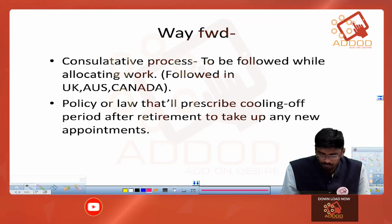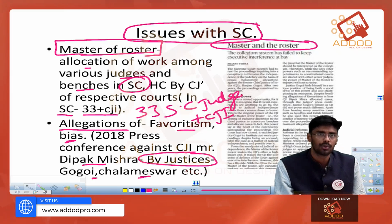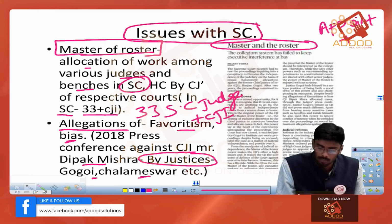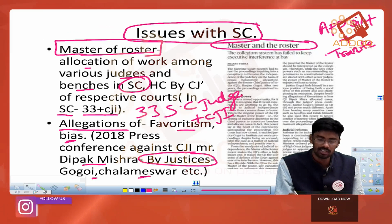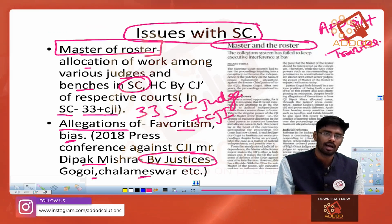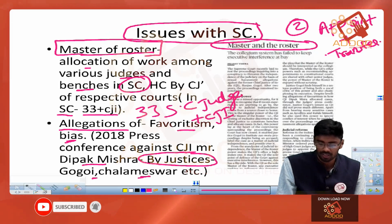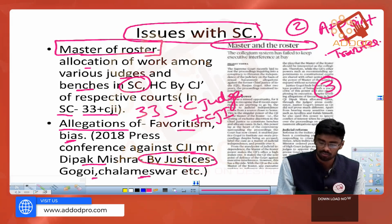So, what are the other issues with the Supreme Court? Other issues regard appointments and transfers of judges from the Supreme Court and High Court. Even in this, there have been many allegations that this collegium system has been biased, has been showing favoritism. This is the second issue with the Supreme Court. Third issue. In recent times, what we have witnessed is the practice of sealed covers.